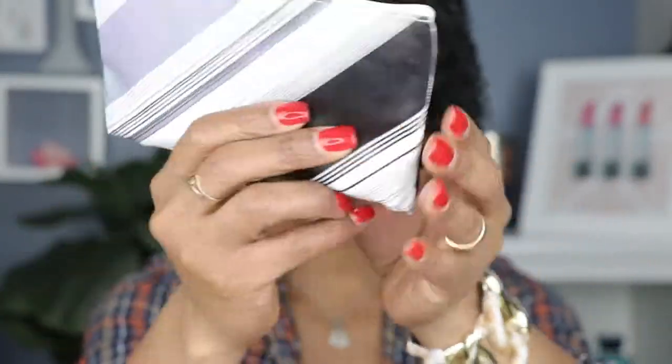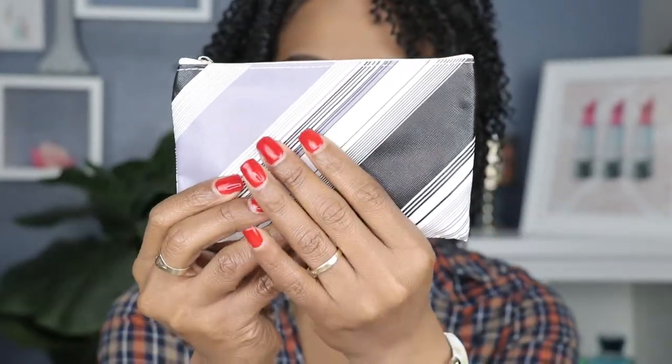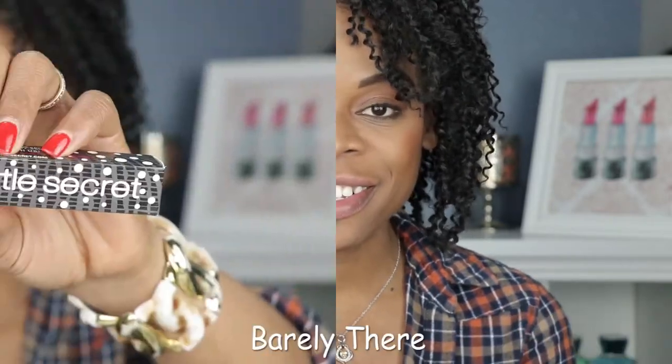Normally there's a fun, cute little bag, but this time around it's black and white, chic, high-end looking, and I'm totally here for this one. The quality is even, which is pretty awesome. So enough talking, we're just gonna jump right into the swatches.